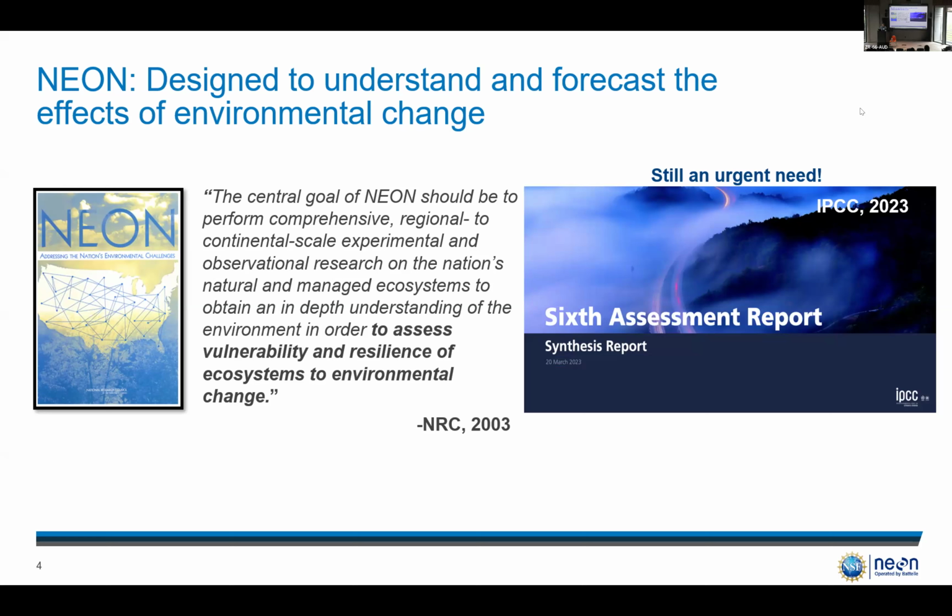Just last year, the 6th assessment report came out from the IPCC. And it points to us still needing a better understanding of how our ecosystems are going to change as climate continues to change and land use continues to change.